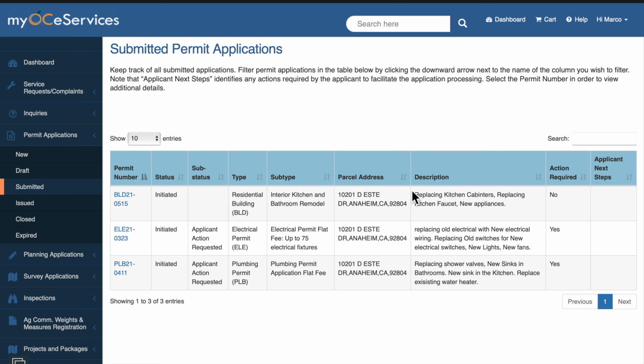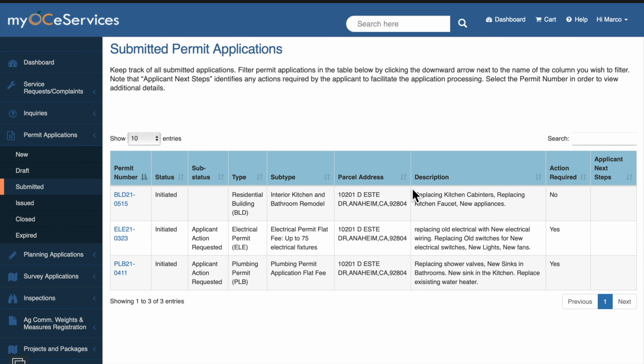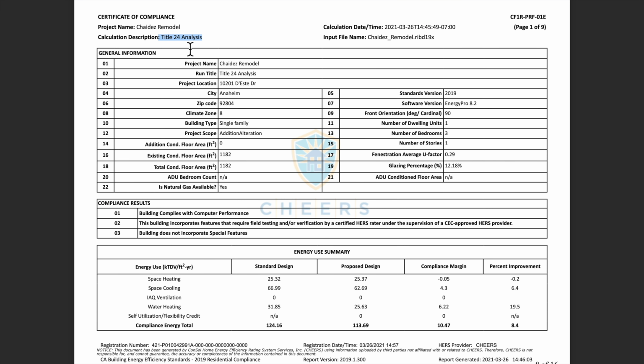You may come across instances where you have to get some kind of third-party analysis or report. In this case, we had to go through a Title 24 analysis to have this building permit issued to us. The reason the county needs this is because California requires this analysis in an effort to promote energy efficiency in new homes or retrofits in existing buildings. This report costs about $100 to $300. We were right in the middle with this company at $250, and they ran a comprehensive analysis, which allows us to submit our paperwork for the remodel permit.